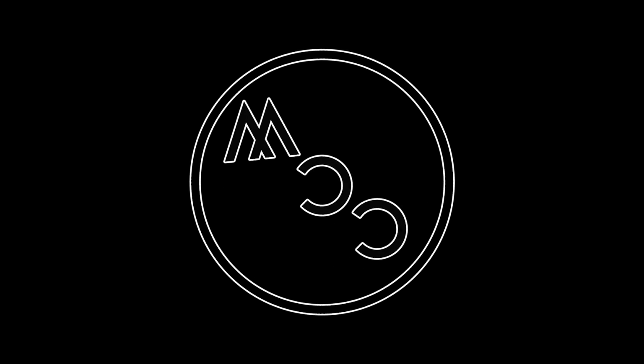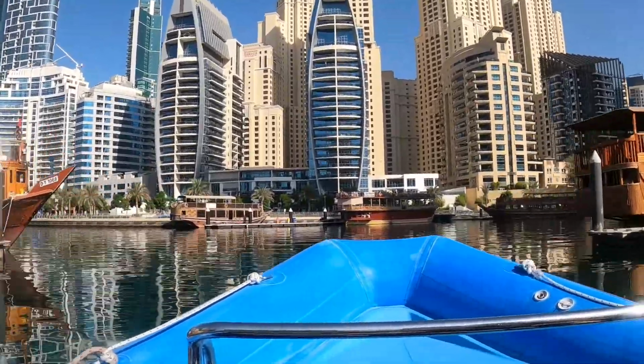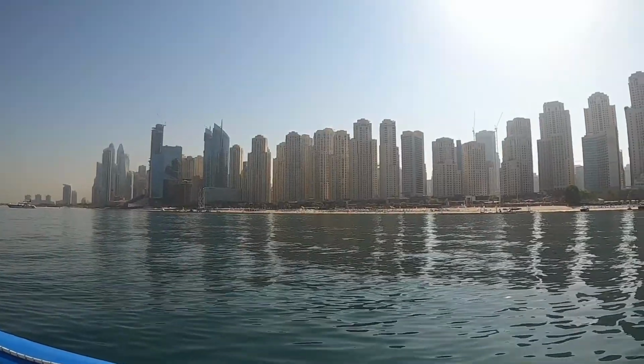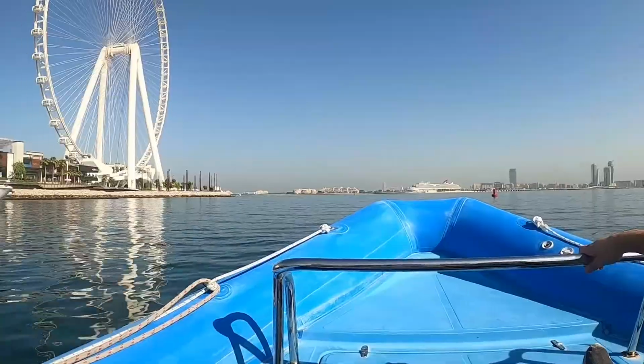We're gonna get to a speedboat tour. Okay guys, on your right side you can see Jumeirah Beach and Residence. They call it JBR.